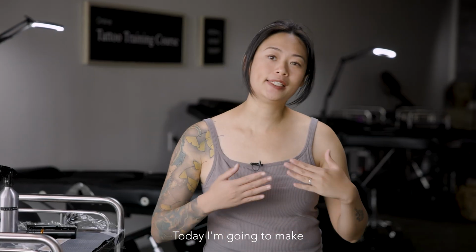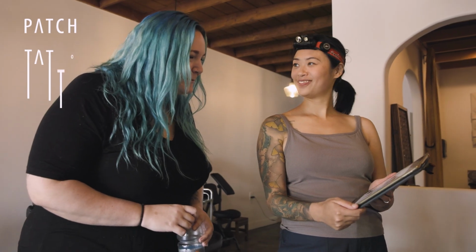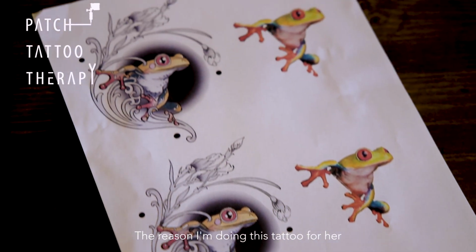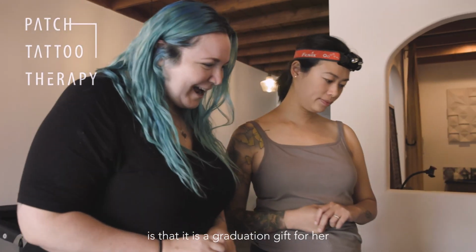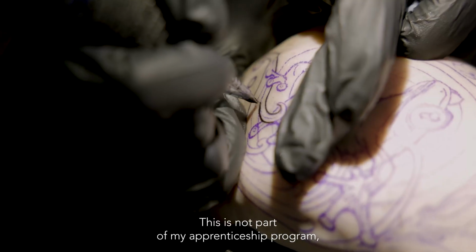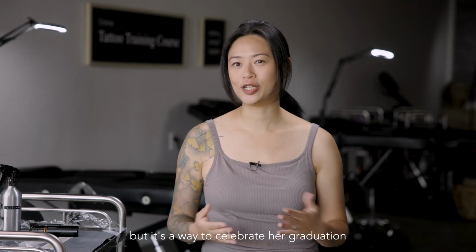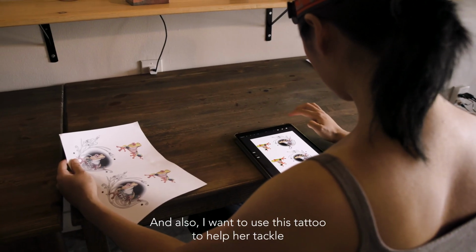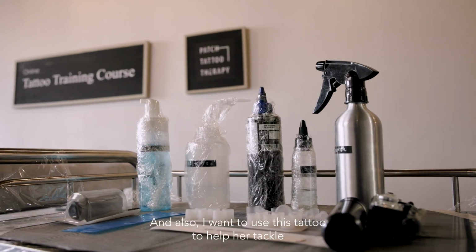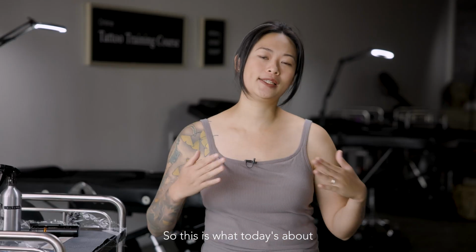Today I'm going to make a tattoo for one of my artists, Sarah Beth. The reason I'm doing this tattoo for her is that it is a graduation gift for her. It is not part of my apprenticeship program, but it's a way to celebrate her graduation. And also, I want to use this tattoo to help her tackle some of her tattoo problems. So this is what today's about.